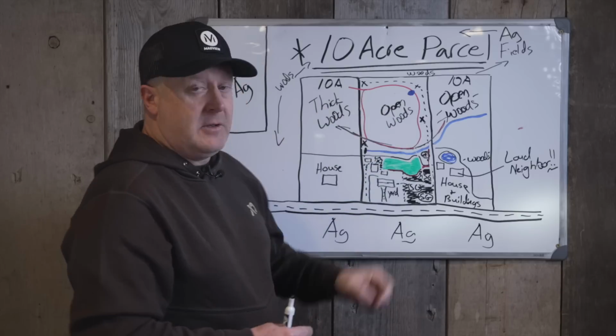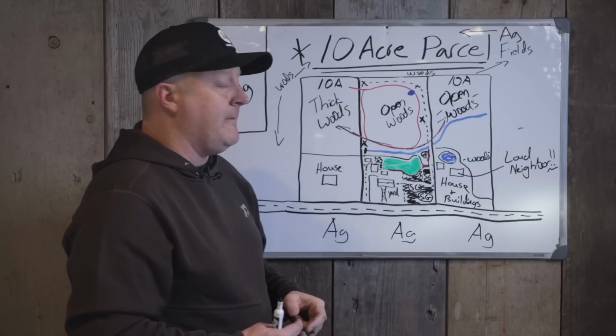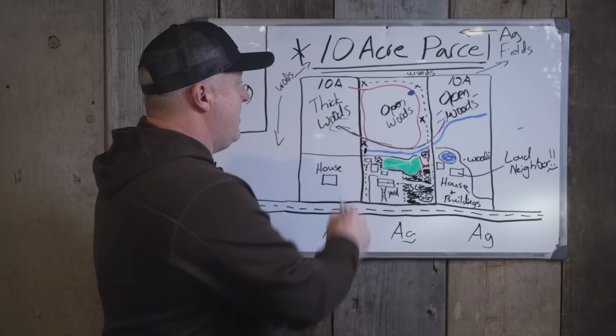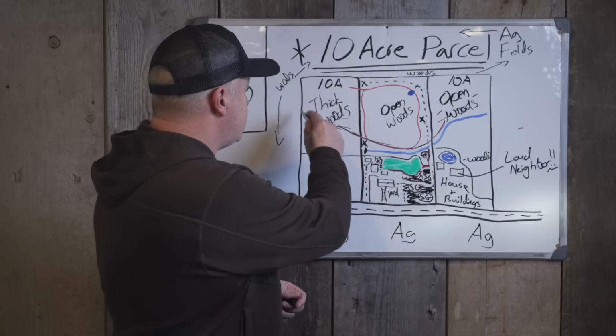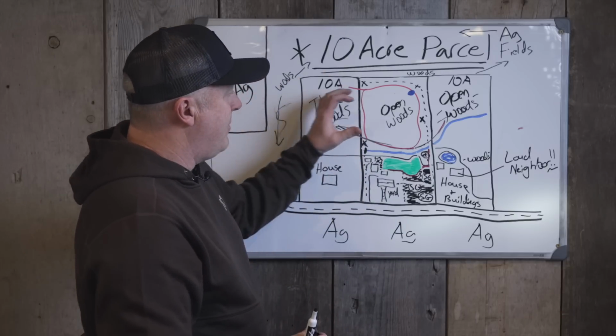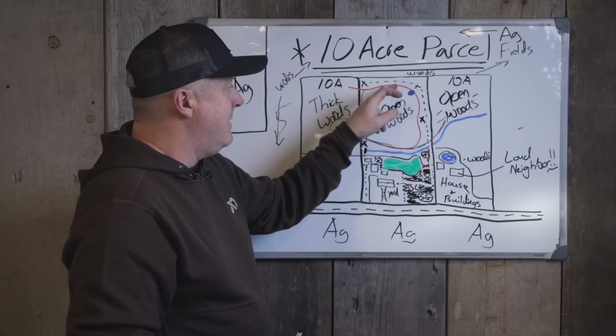But they're going to get a logger out there. They've wanted to log already. They're going to take a percentage of their trees down and severely open up the canopy. There's thick woods over here on the neighbors', and then thick brush, upland cover over here. So now they're going to make an open invitation for deer to come on their property. They're giving them a trail to do so with that red line.